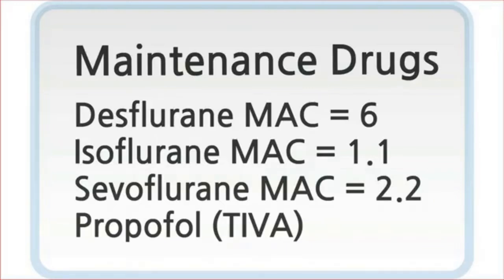Now, if you see next to each drug, there's a MAC and a number. So MAC stands for the minimum alveolar concentration. And what this means is the minimum concentration of the vapor required in the lungs to keep 50% of men at sea level anesthetized and not responsive to a painful stimulus. This is demonstrated as a number, so you would always try to keep the MAC of a patient at 1. If it's more than 1, then maybe it means that they're too deeply anesthetized. If it's less than 1, then they're probably quite light.